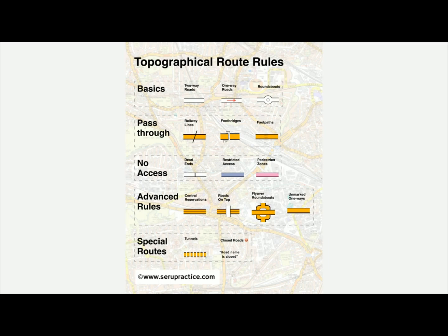Here is a quick reference list of all the key rules that you need to remember when solving route planning questions. But here's the thing. Memorizing rules is one part of the process, but practicing it with an expert is what truly helps students pass on their first attempt.